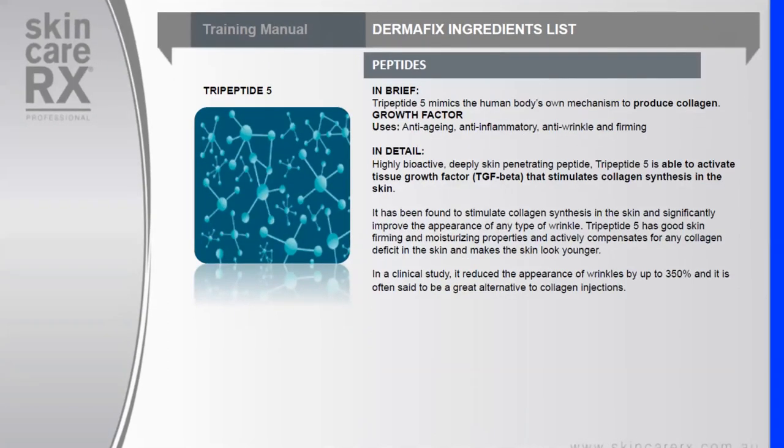Our next one we're going to look at is tetrapeptide 5. So again, another common one that we quite often hear about. Tetrapeptide 5 mimics the human body's own natural mechanism to produce collagen. So it has these growth factors. It's anti-aging, anti-inflammatory, anti-wrinkle, and very firming. It's a deeply skin penetrating peptide, so it gets nice and deep into the layers of the skin. It's able to activate tissue growth that stimulates collagen synthesis in the skin. So again, a really fantastic ingredient.